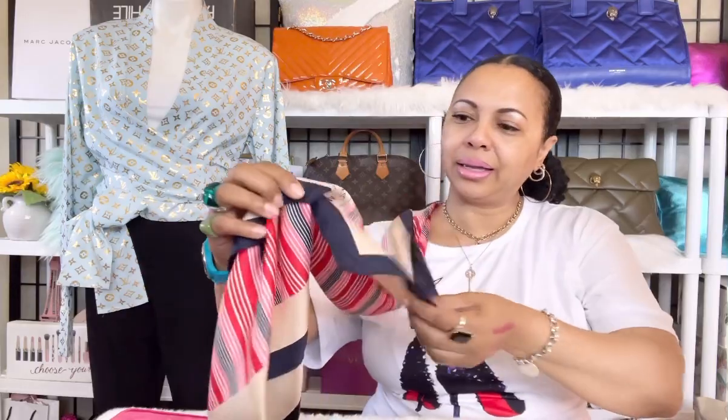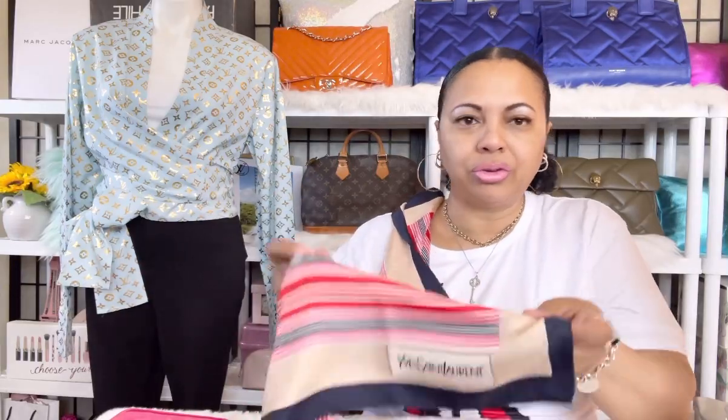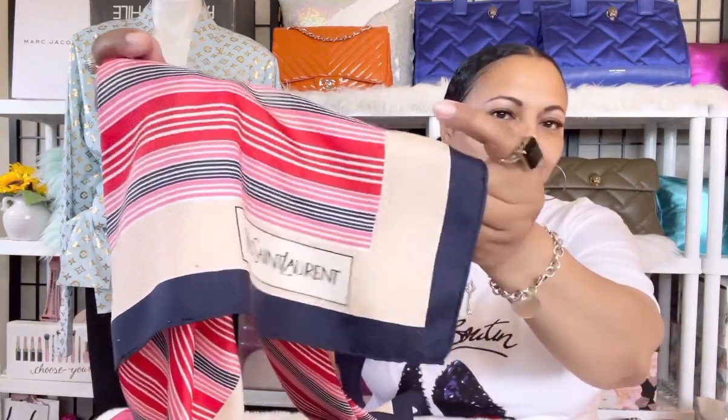It's really, really pretty. The colors on this scarf are so beautiful. And anytime I tie it, I try to leave it where you can see that it is YSL.